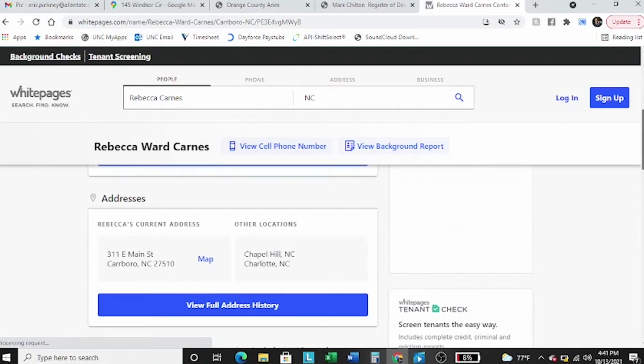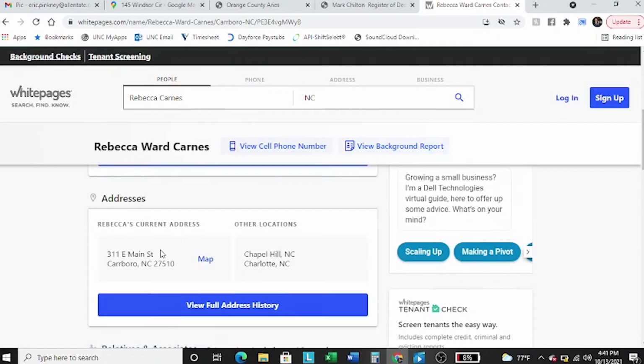Now, in Dan's profile, it had 145 Windsor Circle. Now in her profile, it has 311 East Main Street in Carrboro, North Carolina. And that's right next door to Chapel Hill. So now I have their phone numbers and address.